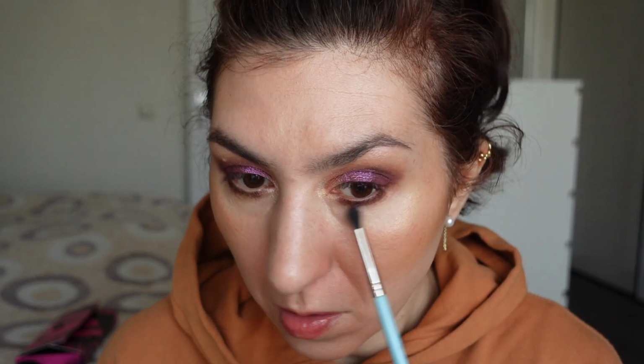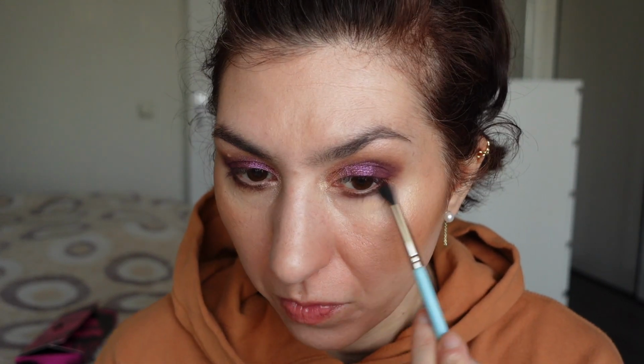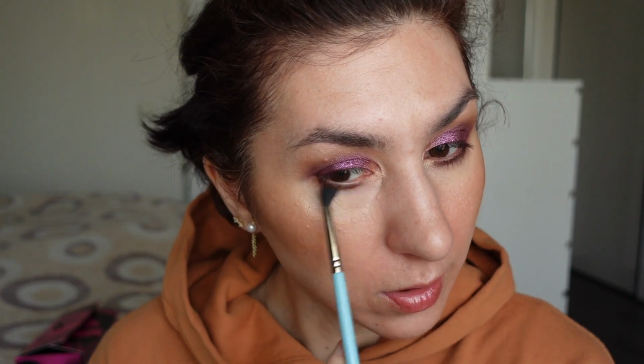I'm going to blend my lower lash line using this little blending brush here. And I don't know whether you noticed, but I had a little bit left of VR Pink on my brush here, so I just popped that here underneath my brow, because I think it gives a very nice otherworldly effect.